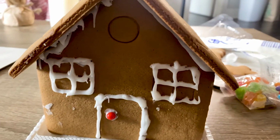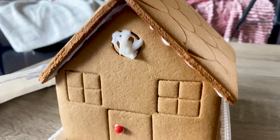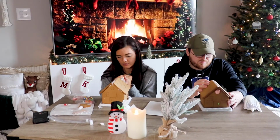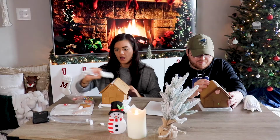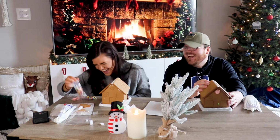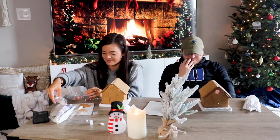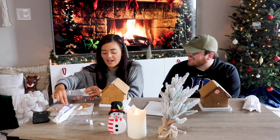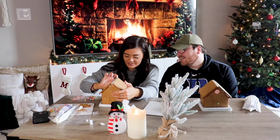This is how mine's coming along. Oh, I need to fix that. And here's Cooper's. Oh, we chose the same color doorknob. Yeah, I feel like a peppermint has to go here. I feel like there's just nothing else I can add. No way! You don't think so? Copy. Right now they look identical. We need to do this in separate rooms. Come out looking the exact same. I'm literally not even looking at yours. I'm not even looking at yours.